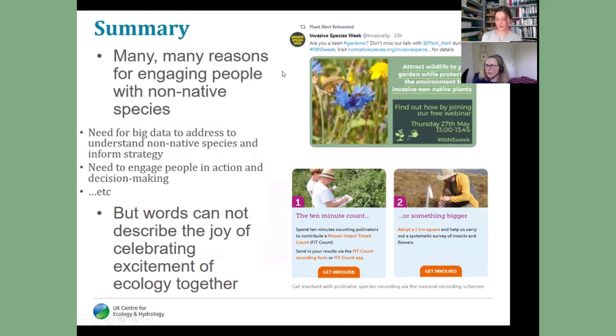And just to summarize, I think there's many, many reasons for engaging people with non-native species. We need data to address and understand non-native species and also to inform strategy. We need to engage people in action and decision making. But I think really it's about us all working together.